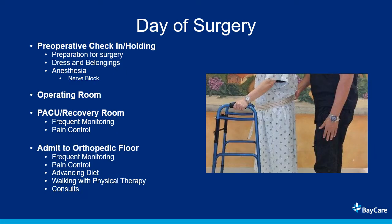When you arrive to Morton Hospital the day of surgery, you will arrive at the east entrance. You will then be escorted to the second floor of the Doyle Tower, which is our pre-op check-in holding area. They will put an IV in you and get a set of vital signs, blood pressure, heart rate, respiratory rate, and temperature, as well as get a hospital gown and socks for you. Any and all belongings that you come into the hospital with will be securely locked up during surgery and returned to you once you are out of surgery on the orthopedic unit.